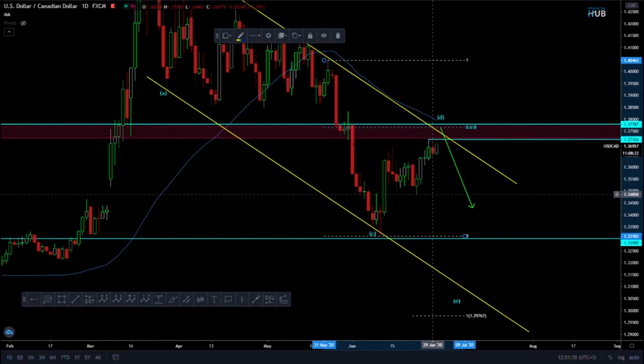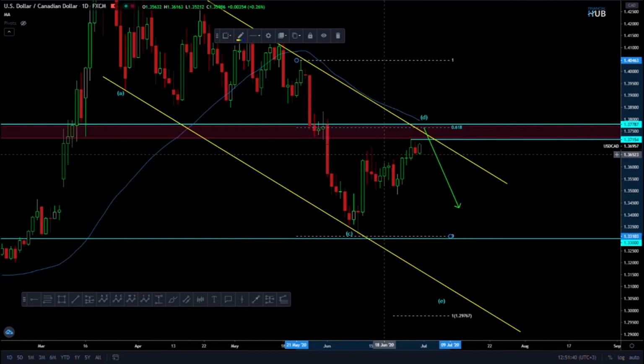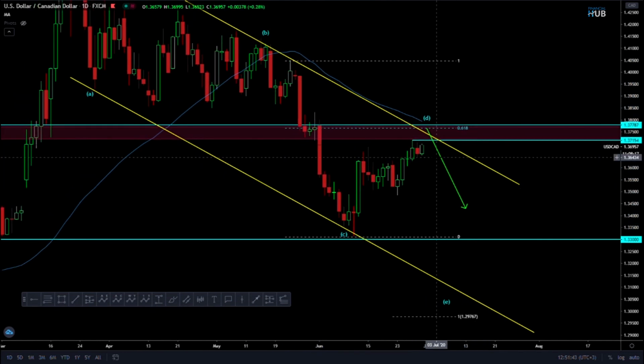So I do not want to be short just yet. I was looking to enter a short yesterday, but today I'm not looking to enter a short, just being patient for my analysis to pan out.